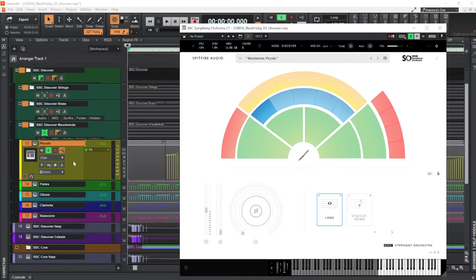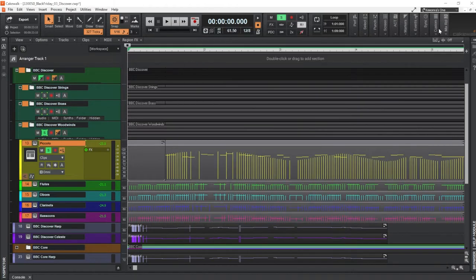Now, all of these are individual groups. So you've got violins one, two, violas, celli, double basses. You then have the piccolos, flutes, oboes, clarinets, bassoons over here, French horns. Then you've got harp and celeste, we'll listen to in a minute, percussion. There's a whole range of percussion there and tuned percussion. I haven't done those, but you can get this for free and listen to it as you wish. Haven't even done staccatissimos, but again, it's worth getting and having a play with.